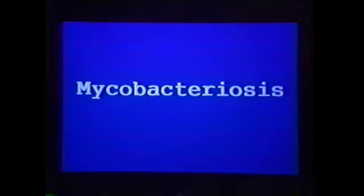Mycobacterium. This can be a serious problem, and it's usually associated with cutaneous outbreaks. These animals have slow, non-healing ulcers that, as you can see, become quite cavitary in these animals. It's a slow, progressive disease over a tremendous length of time. It takes these animals a long time to get back up and go.